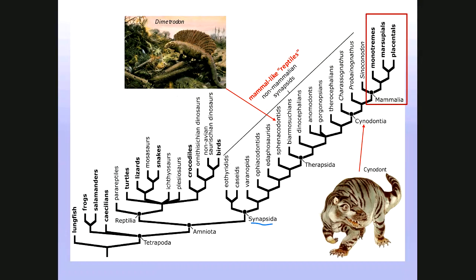Dimetrodon, the one with the sail, I mentioned that the other day. We always thought as kids, that's a dinosaur, right? That's not a dinosaur at all. That's a mammal-like reptile, or a non-mammalian synapsid. Synapsids are mammals, okay? So it's kind of like being the non-vertebrate vertebrates. Remember when we talked about those?